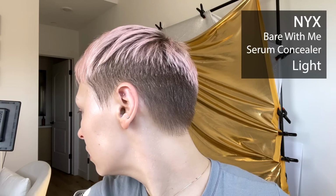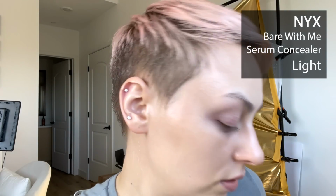That's very nice. And if you are close to my shade, what did I say this was? Light? There's like a million letters and numbers, and then it says light. So I'm assuming that it's just light. Yeah, this is actually very nice. And Revlon Colorstay, actually, let me swatch them next to each other.